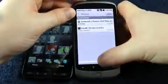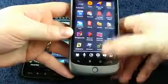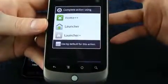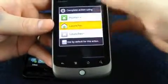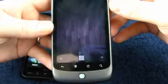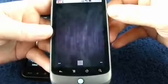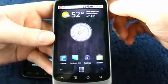Now I'm also using a home replacement here, which is, again, one of the benefits of Android: it's extremely customizable. You can customize it to the point that it's using a different home replacement, so it behaves completely differently than it did when you purchased it. But I'll go back to the default home here. It's going to take a second for it to load because it hasn't loaded since I turned on the phone. Just so you can see the standard notification bar across the top.